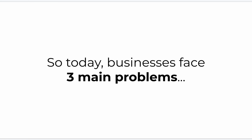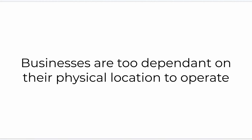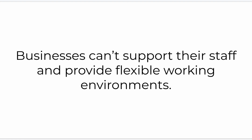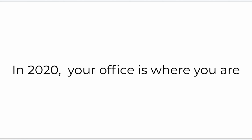So today, businesses face three main problems, and we'll talk about that. So businesses aren't prepared for unplanned disasters, first of all. Second, businesses are too dependent on their physical location to operate. And then finally, businesses can't support their staff and provide flexible working environments for them. So don't let physical locations be limitations.